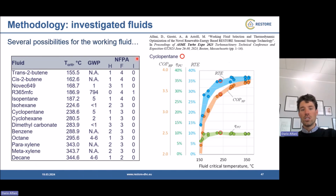Obviously, if you consider all these parameters together, the selection of the optimal fluid becomes really just a couple of fluids. If you can relax one of these constraints a little, the pool of available candidate working fluids can be a little larger. So we performed firstly a preliminary analysis just from a thermodynamic perspective in order to compute the round-trip efficiency of the fluid.